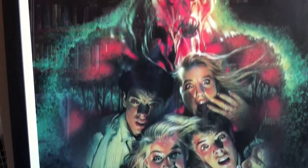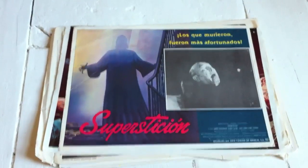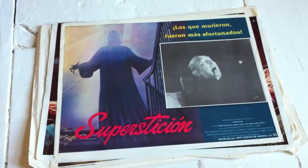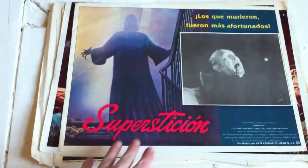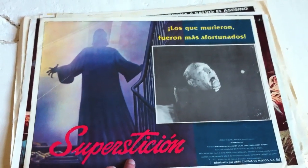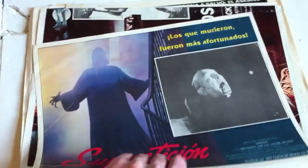Hello, and today I'm going to look at another way of collecting movie memorabilia, slasher movie memorabilia, which is actually very, very cheap and cost effective, and that is collecting Mexican lobby cards. You can get many of these with fantastic artworks. This one here is for Superstition, and I think they're roughly around $5–6 off eBay, so it's a fantastic and easy way to get slasher movie memorabilia relatively cheaply.